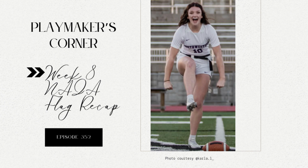She catches it, but they say she was out or that the ball hit the ground on the way down. Either way, it's incomplete. It's a little questionable, I'm not going to lie. So it makes it now 3rd down with about 7 seconds left.